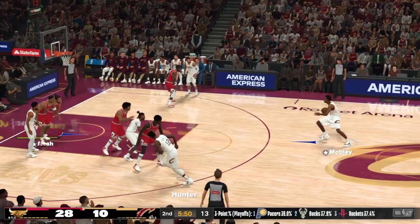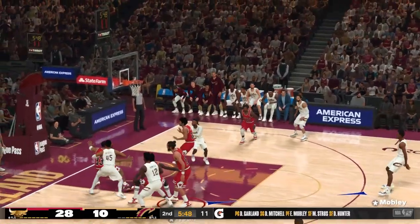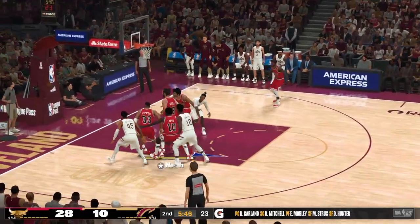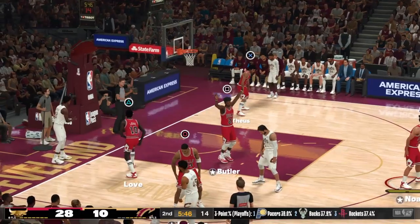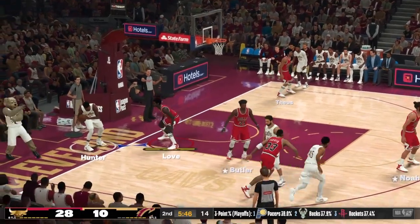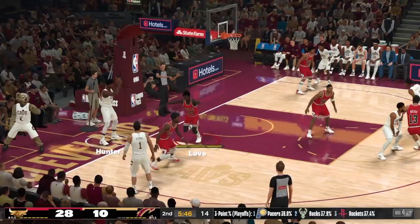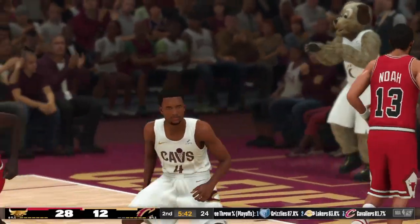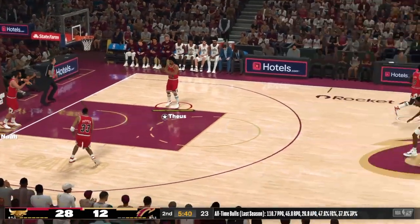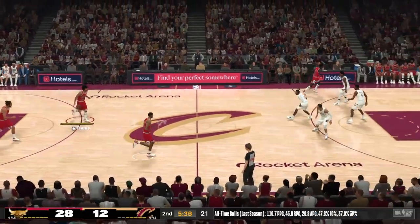Garland and Mitchell, the talented 1 and 2. DeAndre Hunter is out there with Mobley, and it's Strus in at the 3 spot. That's the group for Cleveland getting going in the second. Cavaliers ball. And Cleveland has possession. They trail by 18. The nice touch from the interior. Mobley looks very comfortable shooting from there.